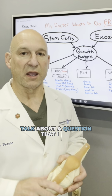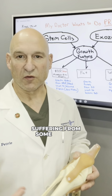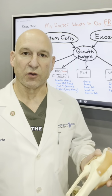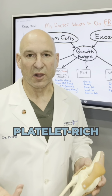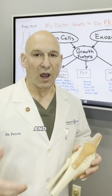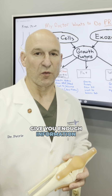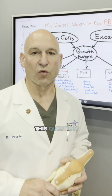I would just like to briefly talk about a question that I get often from patients that have come in suffering from some type of joint-related degeneration. They've been to a doctor and the doctor has suggested that they undergo a PRP procedure, which stands for platelet-rich plasma. The question they have for me is, is this really the best option for them? I'd like to explain this in a way that, if I explain it correctly, gives you enough information that you would be able to answer this question yourself.